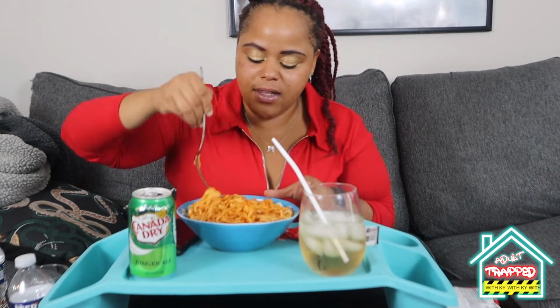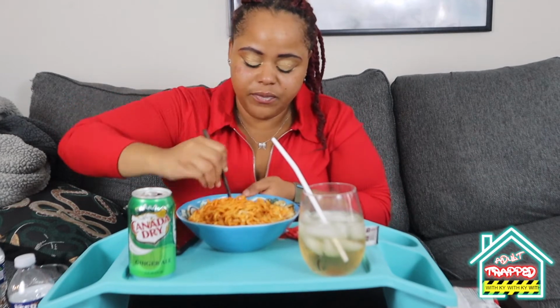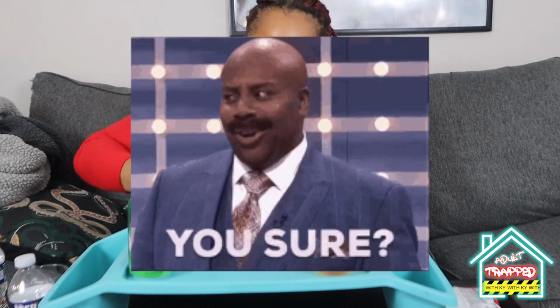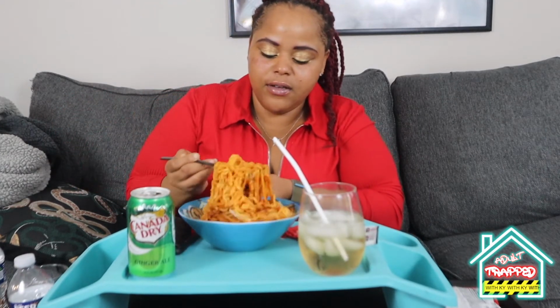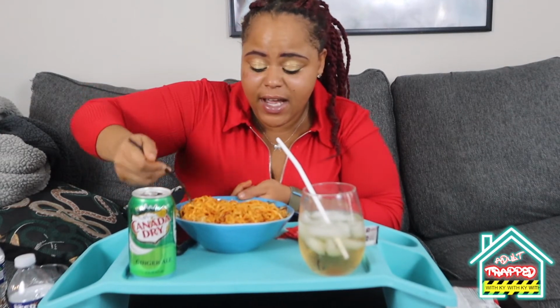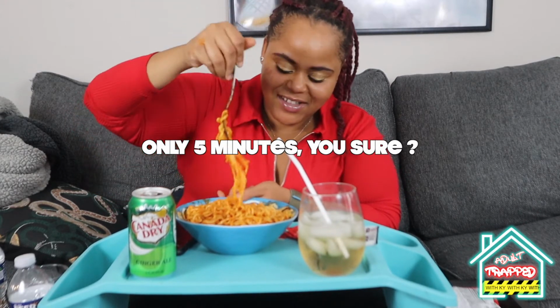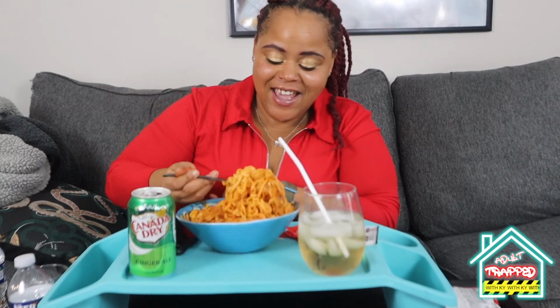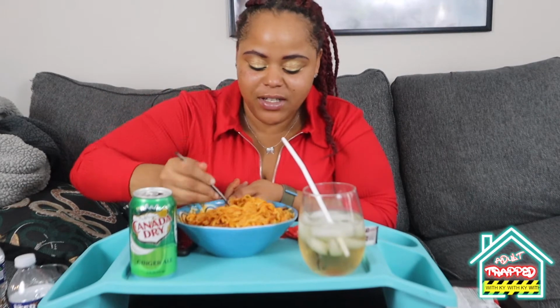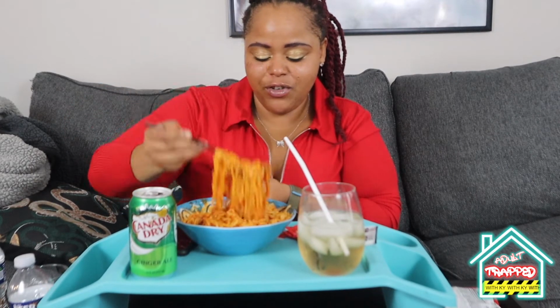Not so bad. So I kind of think I want to put another packet of sauce on this, because I feel like it's not coated well enough. And we're going to do this time. We're going to give myself 5 minutes to finish it. So hopefully, 5 minutes to finish these noodles. Hopefully that's going to be enough time. I haven't ate, so I am hungry. I just hope that they're good.